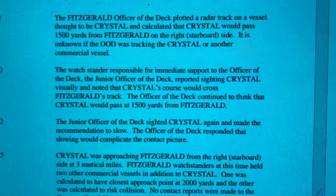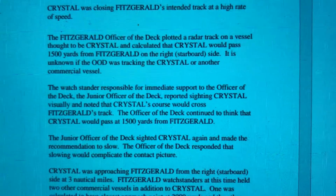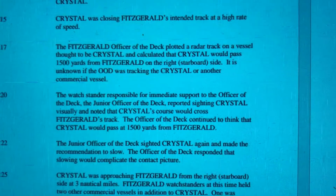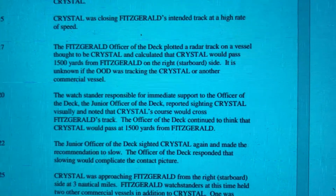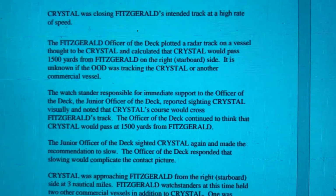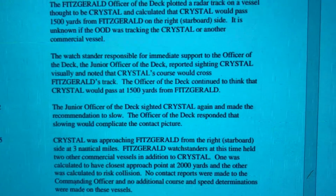It also says that the support officers on the bridge didn't do anything to take corrective action up there in the report. And it clearly shows that this junior officer of the deck did everything he could possibly do.